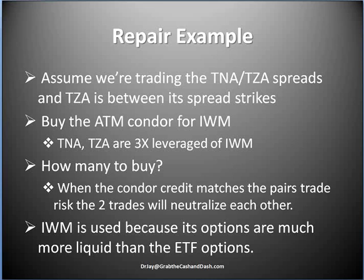TNA and TZA are both leveraged ETFs of IWM, which represents the Russell 2000. In this case, because of the liquidity, the IWM condor could be used. This repair strategy assumes that the price of IWM will not have moved much at expiration, which is only a few days away.